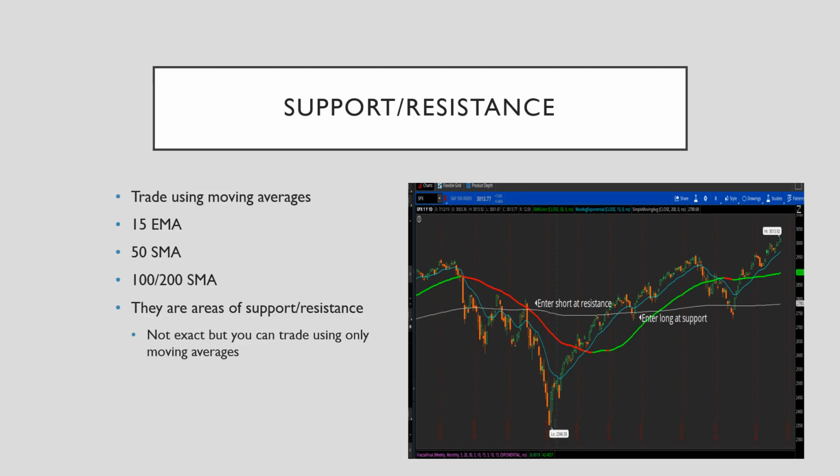Remember, they are not exact. For example, right here, this white line is the 200 moving average. It came into support, and it didn't hold there perfectly, but that was support right here. It bounces, pulls back into that 15 EMA, consolidates a few days, takes off again, and it's things like that that we're going to look into.